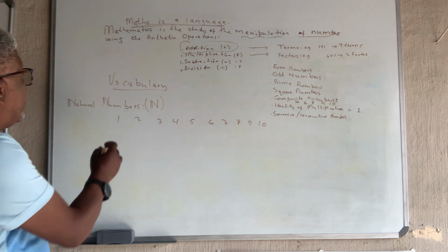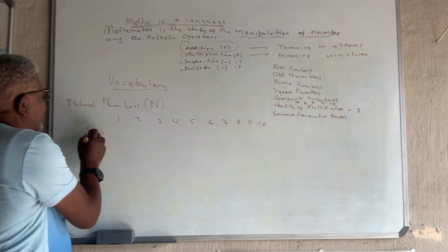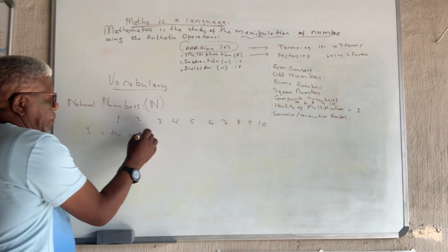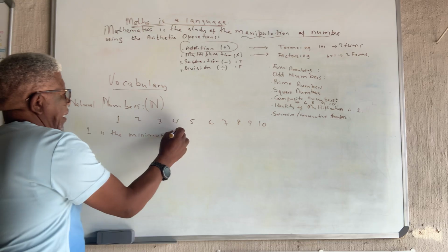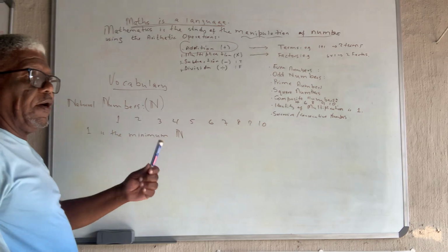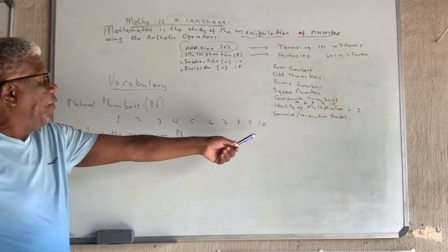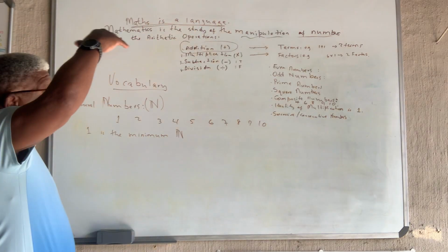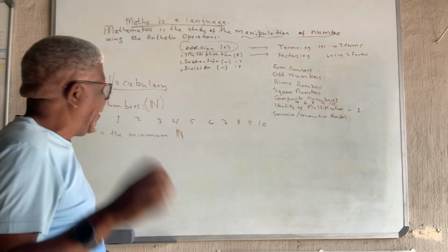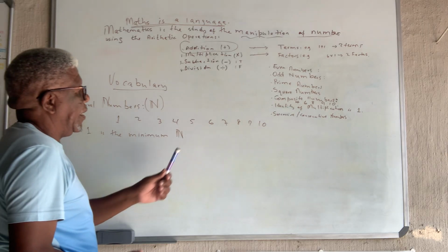The minimum natural number is 1. From now on, we write it like that. So 1 is the minimum natural number. When you talk about natural numbers, I'm talking about 1, 2, 3, 4, 5, 11, 12, 13, 14, 100, 101, and so on until you reach infinity, the thing that is undefined. So 1 is the minimum natural number.